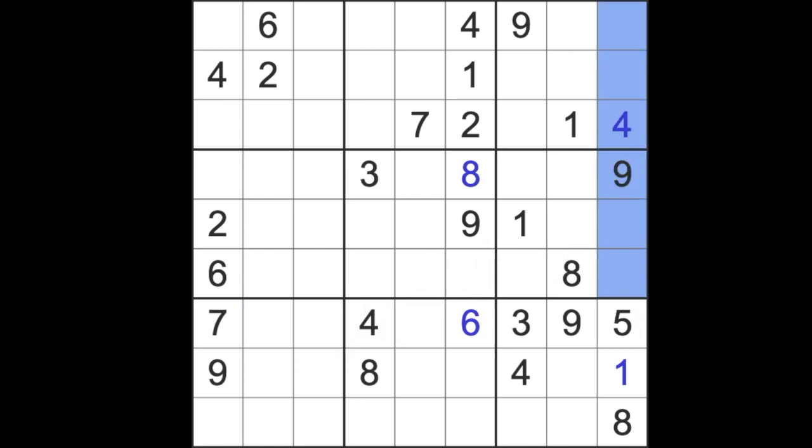Down here we're looking for 2, 3. We can see 2s can only be in those squares. 2, 3, 6, 7. I think not enough information there.